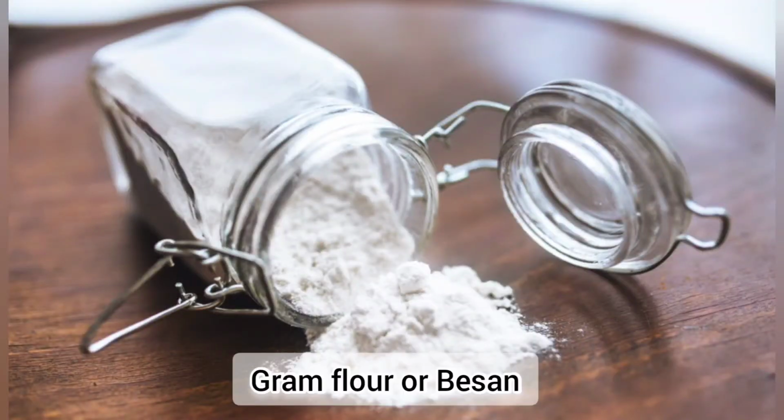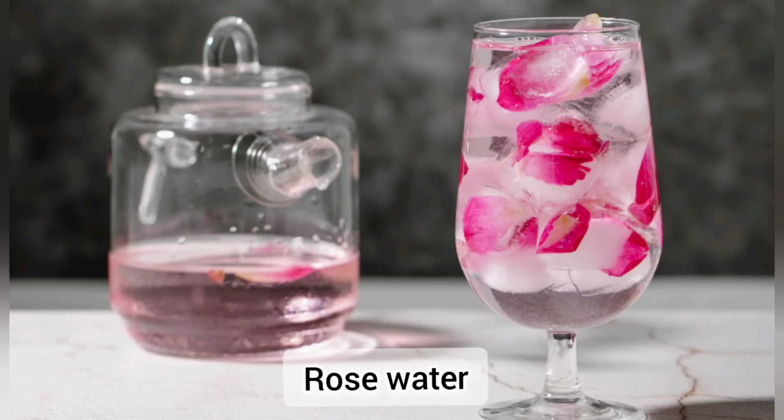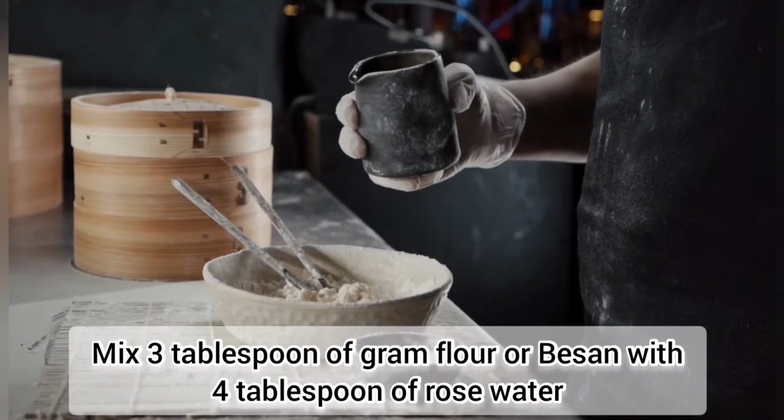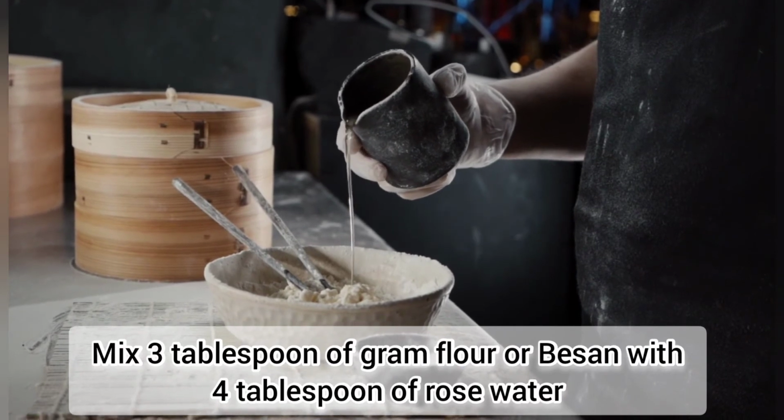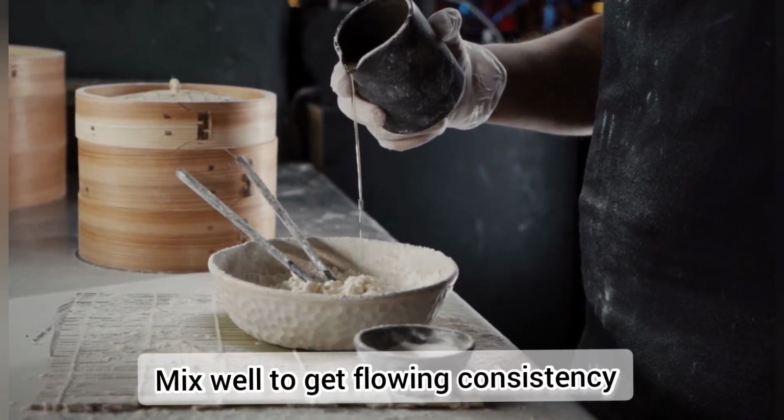Oily skin face mask. Ingredients needed: gram flour or besan, rose water. Mix 3 tablespoons of gram flour or besan with 4 tablespoons of rose water. Mix well to get a flowing consistency.